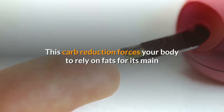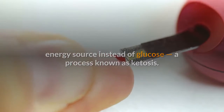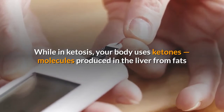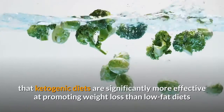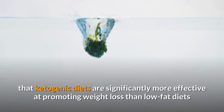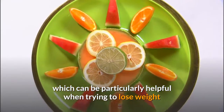This carb reduction forces your body to rely on fats for its main energy source instead of glucose, a process known as ketosis. While in ketosis, your body uses ketones, molecules produced in the liver from fats when glucose is limited, as an alternate fuel source. Though fat is often avoided for its high calorie content, research shows that ketogenic diets are significantly more effective at promoting weight loss than low-fat diets. Plus, keto diets reduce hunger and increase satiety, which can be particularly helpful when trying to lose weight.